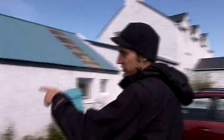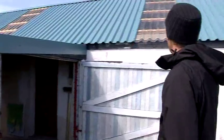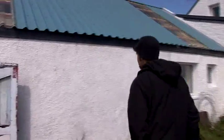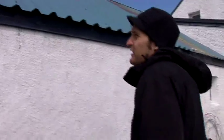Just a couple of questions to do with some of the flashing details about whether there should be some here, and we certainly think there should be. At the eaves, where the roof meets the wall, it should be sort of bolted down pretty much on every one, which it isn't.